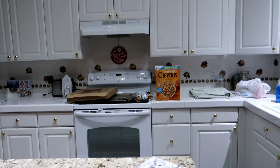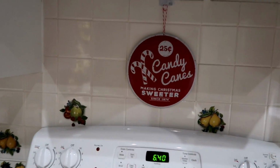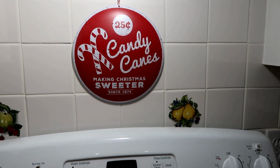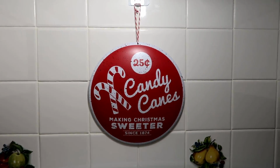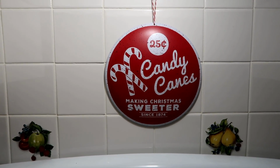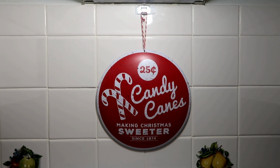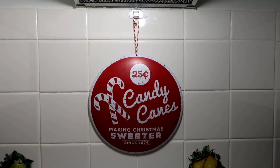The only other thing over here, and we just had dinner, so excuse all this mess, is I got this really cute little 25-cent candy canes little metal sign at Target Dollar Spot, and I think it was like $3.99 or something like that. So I've got that hanging on the backsplash, just by a command hook. So you guys, that is pretty much it for my Christmas haul. I really don't have a whole lot of decorations up this year.